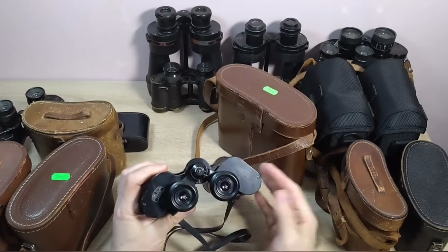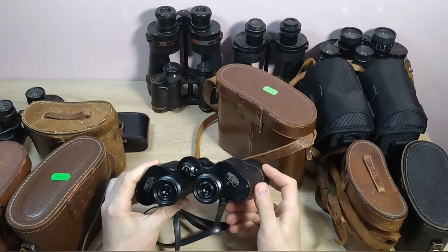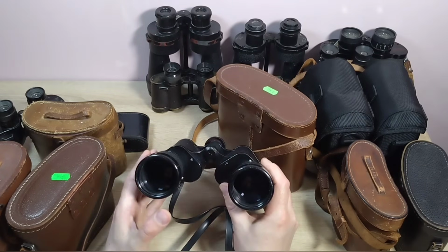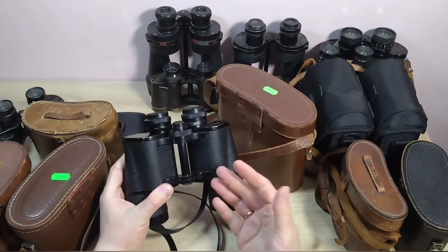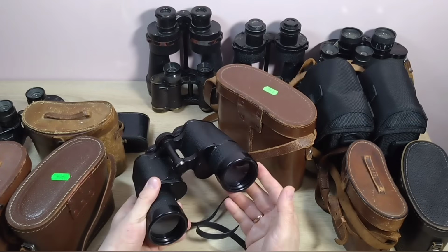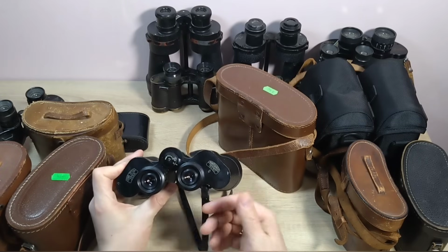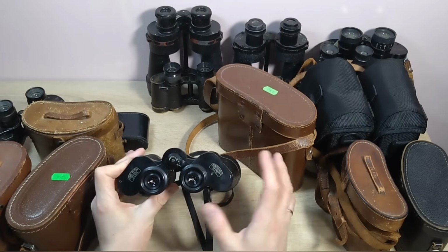The same can be said about this binocular. 1Q, meaning it has the best optics available at that time. The binocular was released in 1967, and it can also be said that it was the best binocular of those times. It has single layer coating, and at the moment, well, it's a cool binocular. When you look through it, the image is quite decent. It has a bit of chromatic aberration, but it's tolerable.